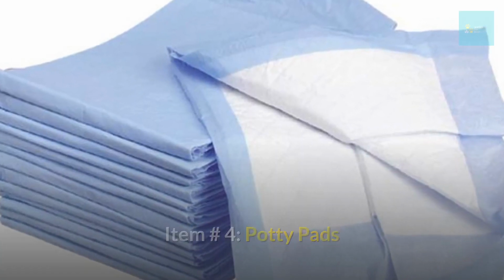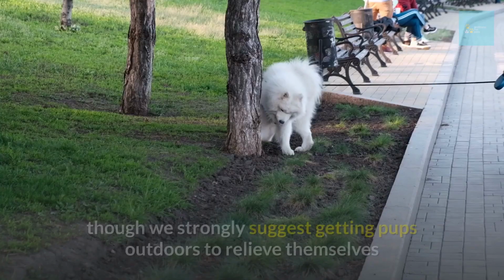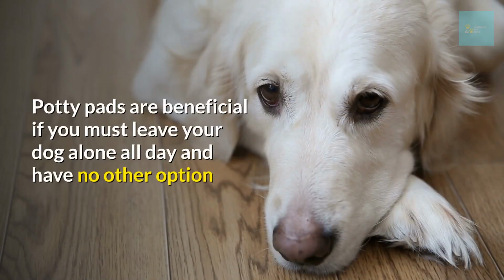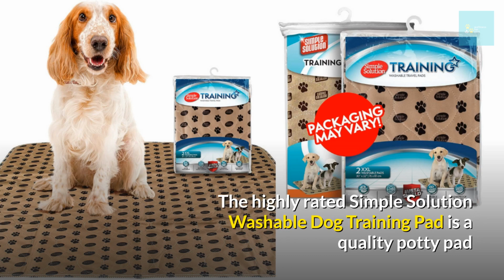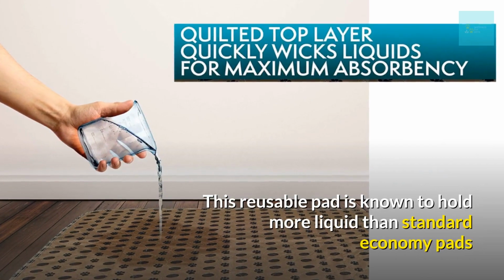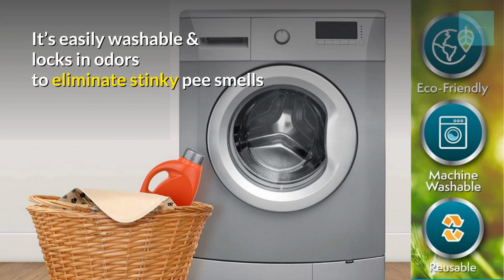Item number 4. Potty pads. In some cases, potty pads may be helpful, though we strongly suggest getting pups outside to relieve themselves. Potty pads are beneficial if you must leave your dog alone all day and have no other option. The highly rated Simple Solution washable dog training pad is a quality potty pad that will last you for a number of years. This reusable pad is known to hold more liquid than standard economy pads. It is easily washable and locks in odors to eliminate stinky pee smells.